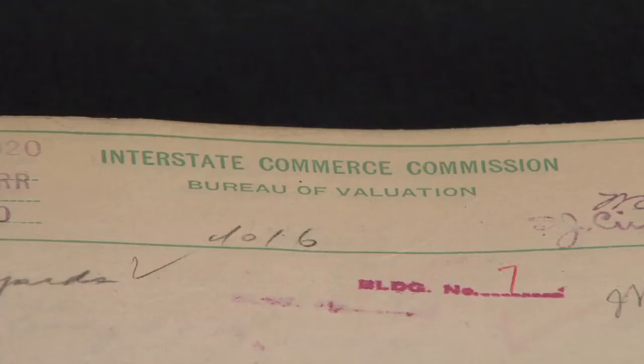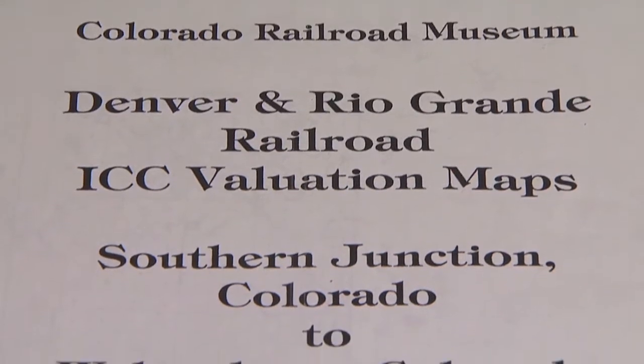Hi, I'm Kathy McCardwell, archivist and librarian at the Colorado Railroad Museum. This edition, I want to talk about one of our most frequently referenced map collections, valuation maps. In 1919, the Interstate Commerce Commission was concerned with collecting data about holdings and infrastructures of all operating interstate railroads.